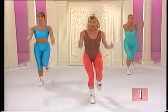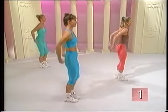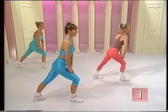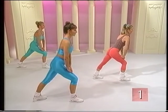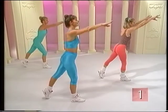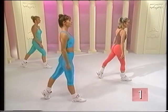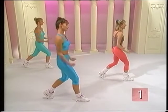For four, three, two, one, change feet, hold it there, heel down. Feet parallel, hips are square, stretching through the calf. Arms down, ready to rise up, heel press, down. Good, two more. Lift the heel up, tilt the hip, add the arms, up and pull.